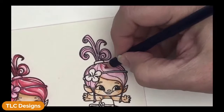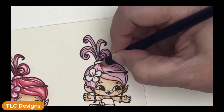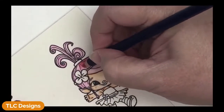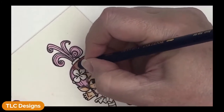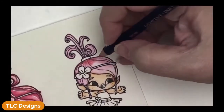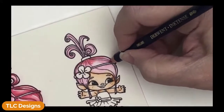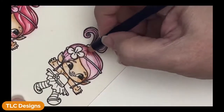So we're going to use some of the Hot Red at the creases of the hair. Where the hair bunches is where the darkest portion of the hair is. Not too much, because this will really spread once you add the water. I'm still on camera, yeah. Mm-hmm.